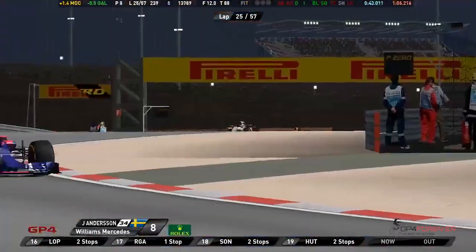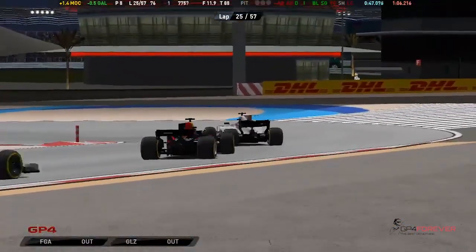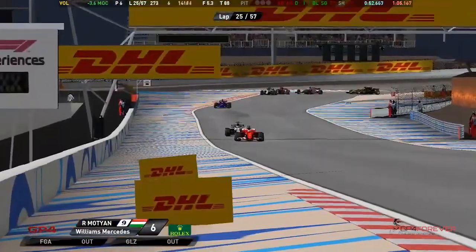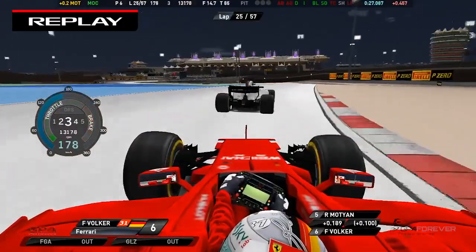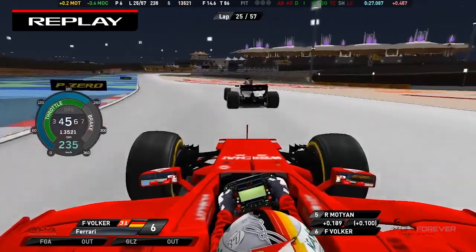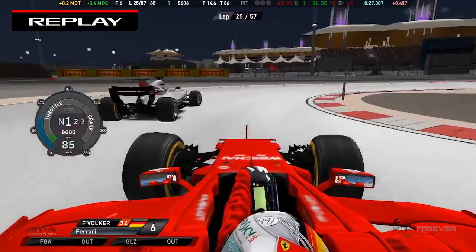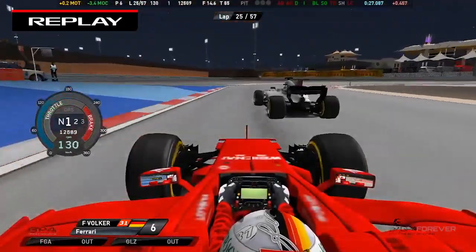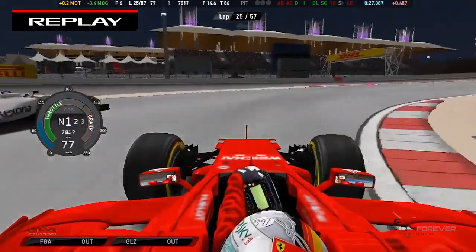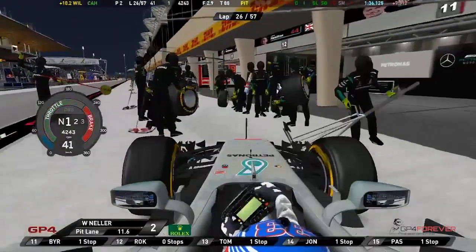And Evan Byrne is there as well, although he'll be pitting this lap anyway, so he'll be getting out of this battle, I suppose, wanting to jump all these guys after his stop. But this is Volker, who looks to have finally got past the Williams of Roland Moitin. And you can see, that's why Moitin locks up there and goes wide, and that allows Volker to make it through up into P5. So Moitin cracking under the pressure there from the Ferrari driver.